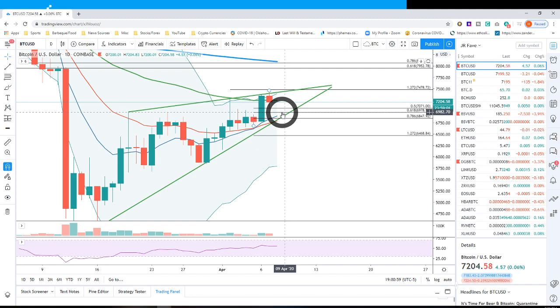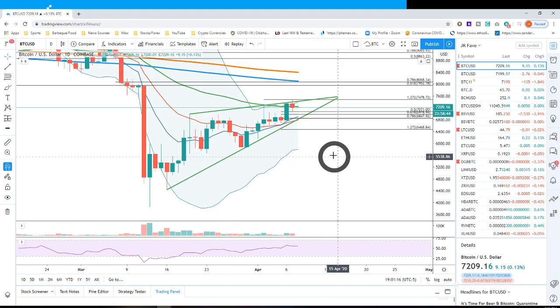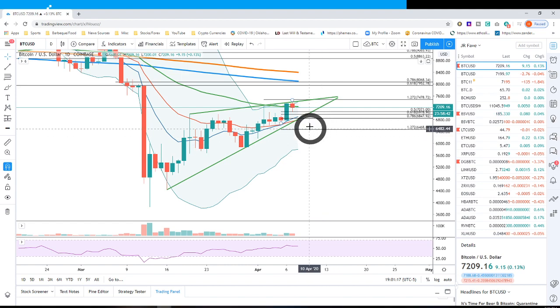It's a 61.8 retracement. Anything below that, and you're testing the bottom part of the wedge, the 78.6, and you can see how tight it gets here. So this has to resolve itself pretty soon, I would think. Okay, and that's why I've been holding off giving a red alert, because it's not there yet. All right, we're getting closer.